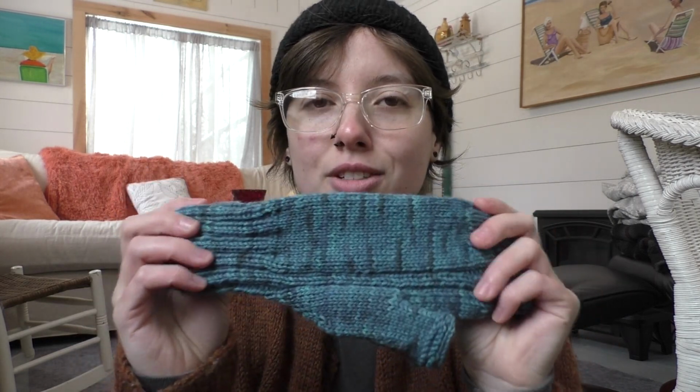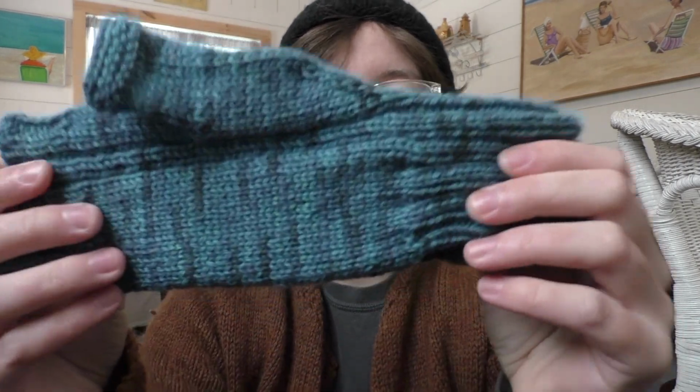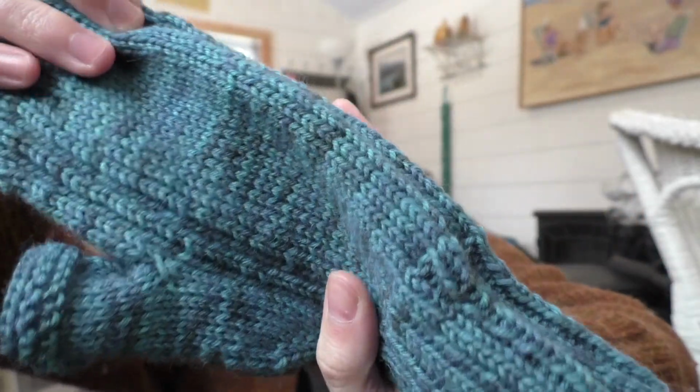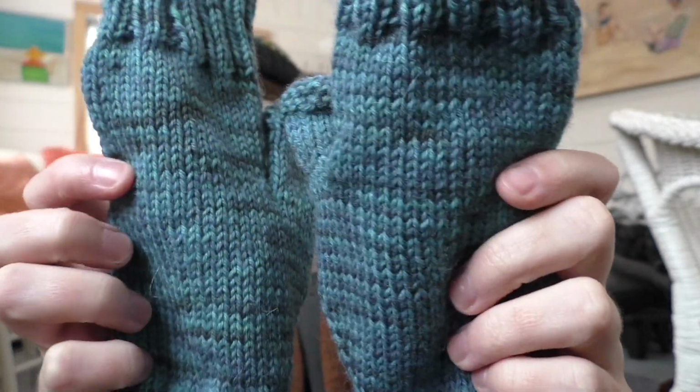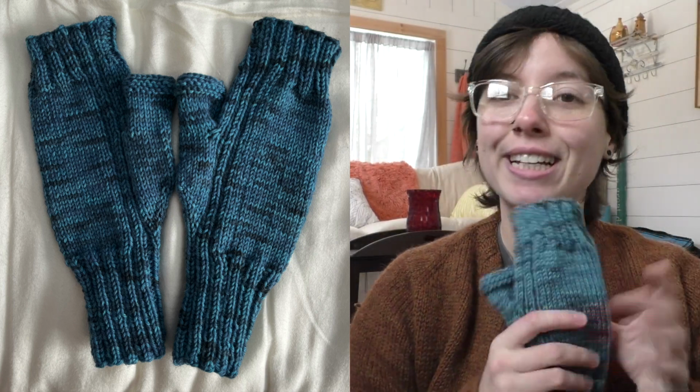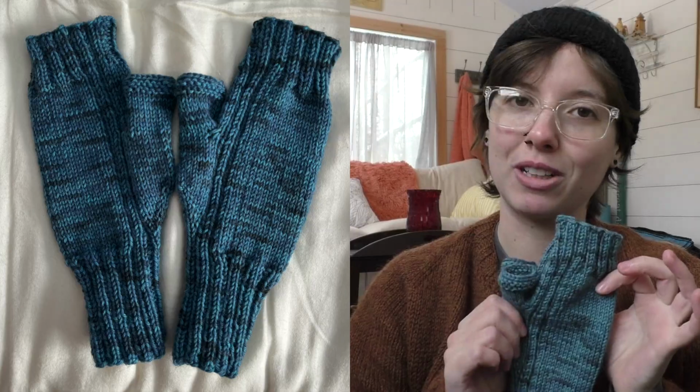This is a DK weight 100% Peruvian Highland wool that I dyed myself. He asked for something with contrast was his only specification. So I did some light blue, and some dark blue with some little gray splotches in there. Super happy with how these turned out, and they fit perfectly.